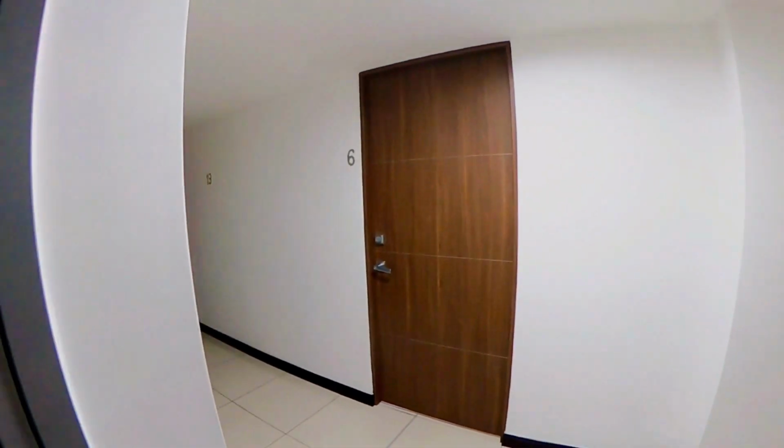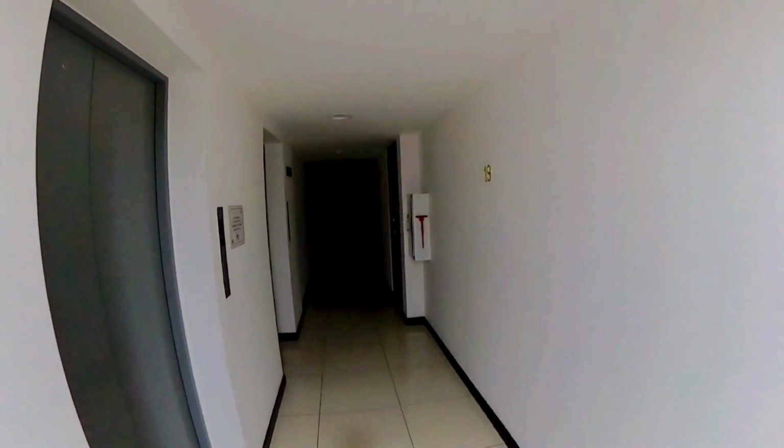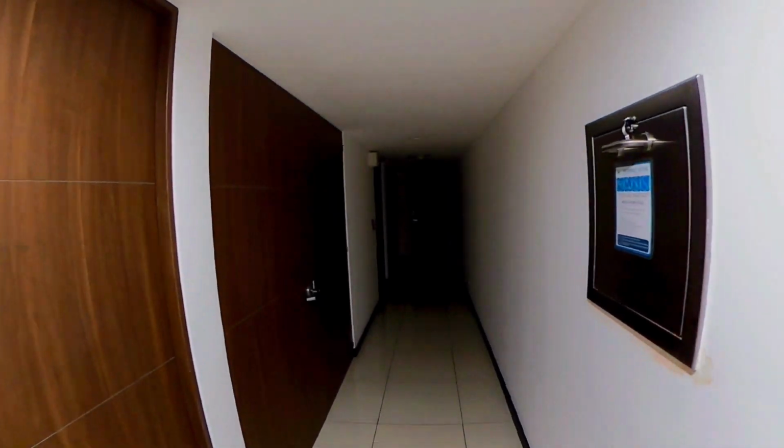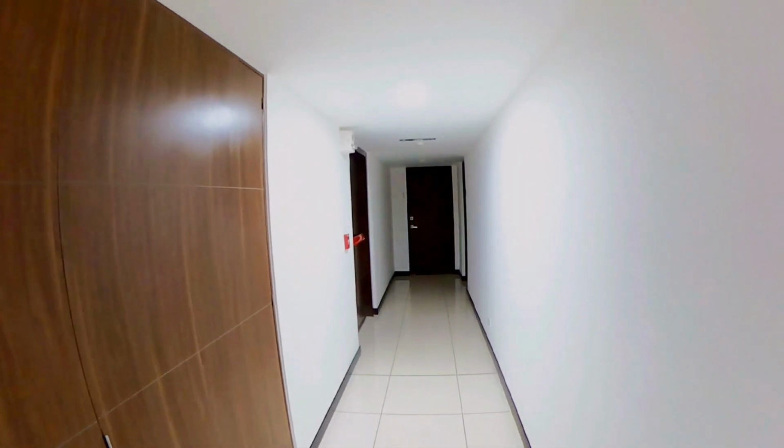We are here already and we are on room number 8. And it's very social kasi yung light nila automatic. If walang tao na na-detect, it's gonna turn off automatically. And if meron, it's gonna turn on.